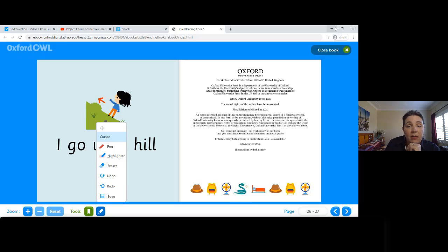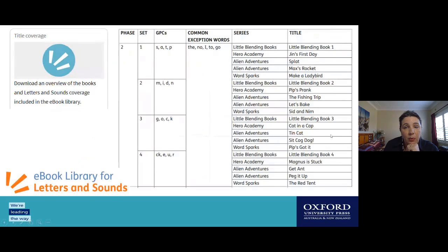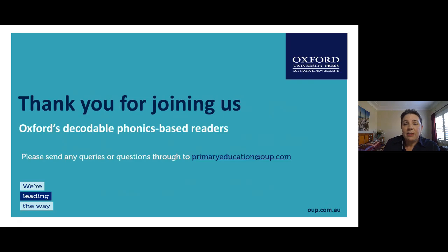So then if we move on, we'll have a look at what you would see on the second tile of the dashboard, which is basically just a snapshot of some of the variety of titles available across the different Oxford series in the eLibrary for Letters and Sounds. You can see that it also contains books that are exclusive to the eBook library that you cannot purchase in hard copies. So the Little Blending Books and the Word Sparks that we just looked at are exclusive to the eBook library for Letters and Sounds. This is a really simple and affordable eBook library for decodable texts.